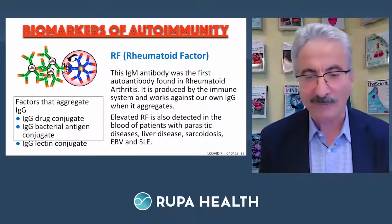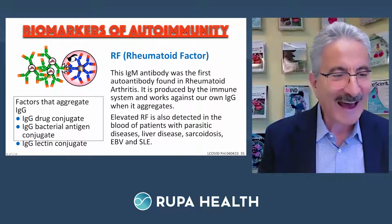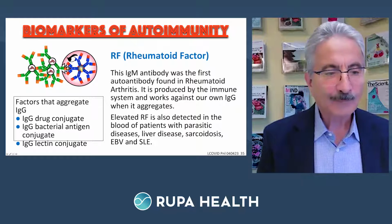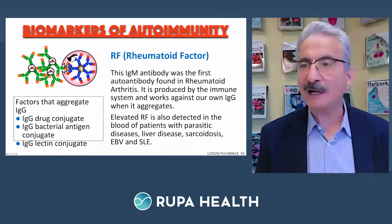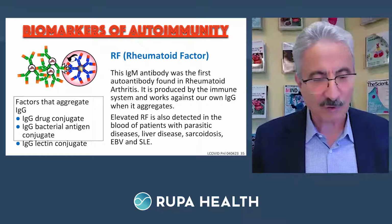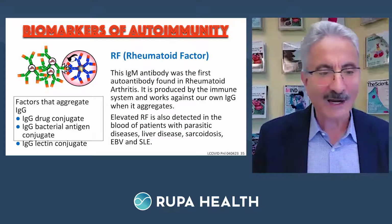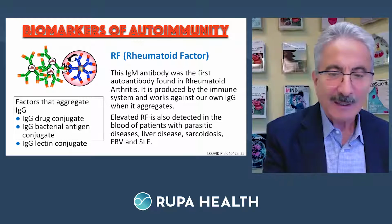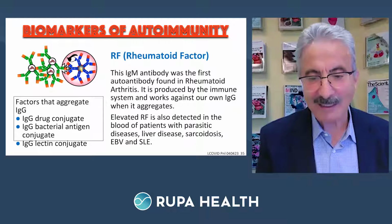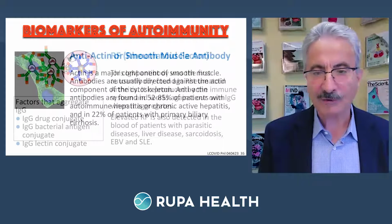Rheumatoid factor, what is rheumatoid factor? It is our IgM produced against our own aggregated IgG. What can aggregate our own IgG? In this example, we showed that lectins and agglutinin can do that, but aluminum can do the same thing. Meaning many exposome environmental factors can aggregate our IgG, and now our own IgM goes after the IgG, and that becomes rheumatoid factor, which is elevated in patients with rheumatoid arthritis and possibly in some patients with osteoarthritis.